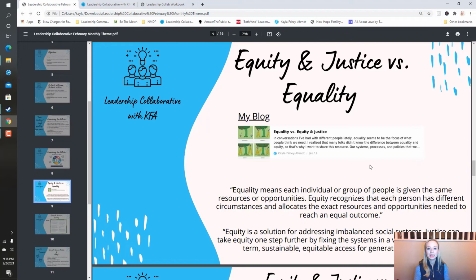Equality means everybody gets the same, but equity means everybody gets what they need. Equity recognizes that each person has different circumstances, and we need to allocate resources that are pointed towards those different circumstances, and provide those opportunities that are needed to reach the equal outcome. Equity is a solution for addressing imbalanced social systems. Justice can take equity one step further by fixing these systems in a way that leads to long-term, sustainable, equitable access for generations to come.